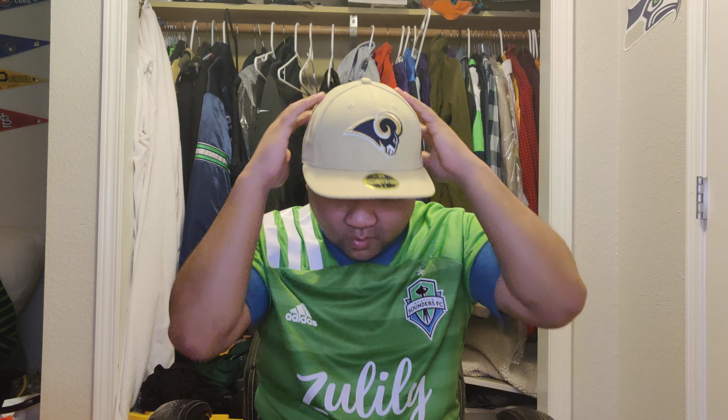But about the hat itself, as you see here, it's a Los Angeles Rams 5950 low profile fitted. So it fits a little different, a bit more slouched down, and the brim comes more curved like this. If I was to actually play in a game, I actually prefer this style personally. But obviously with the 5950, it's a little higher, and that's how I usually wear hats casually anyways.